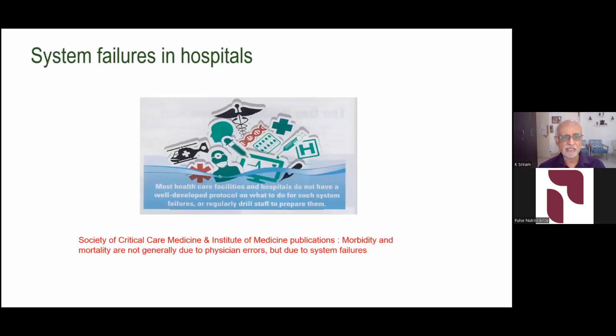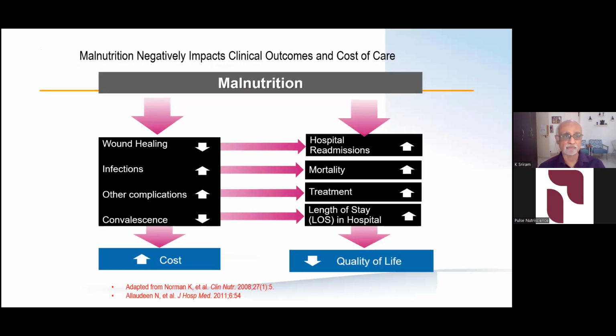Now, patients don't die in hospitals because of a major error that has occurred in their care. It occurs because the system has failed in the hospital. The system of identifying malnutrition early, and the system of letting dietitians and other physicians knowledgeable in the management of critical care do what is right, rather than listen to physicians who may be politically well connected within the hospital administration, but who may not know much about nutritional practice itself. So it is not because of physician errors, but because the hospital has failed to understand the importance of nutrition.